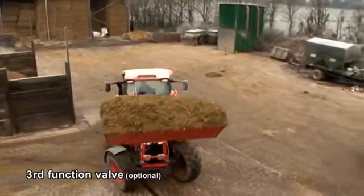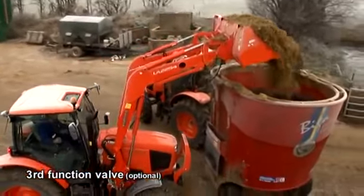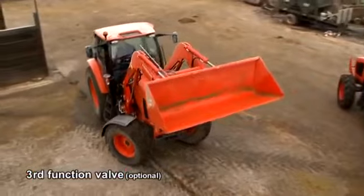The Grand X Series is equipped with Kubota's unique hydraulic self-leveling system to avoid any obstruction of forward visibility and to allow the operator to efficiently work in a natural posture.